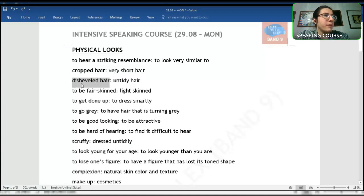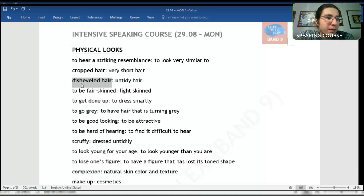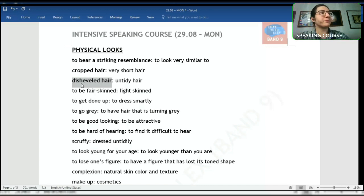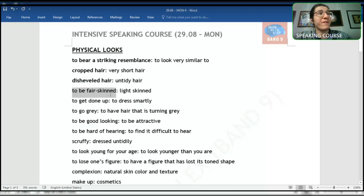Let me actually check the pronunciation to make sure that I'm saying this correctly. It's kind of funny, disheveled. Yeah, disheveled. Okay, perfect. Good thing I am not stupid.